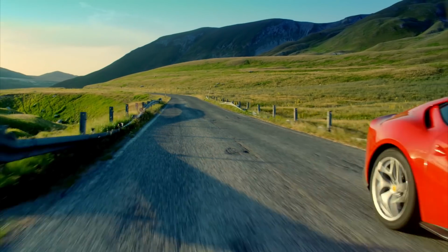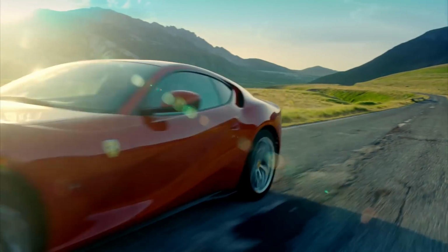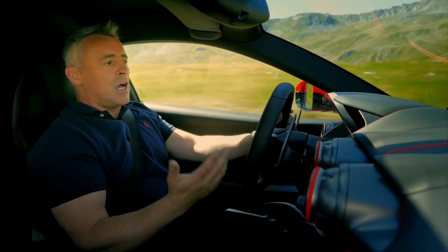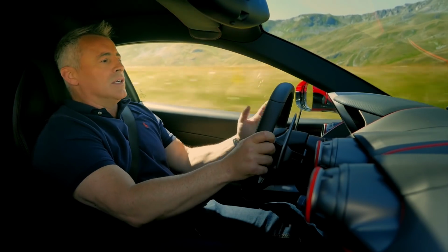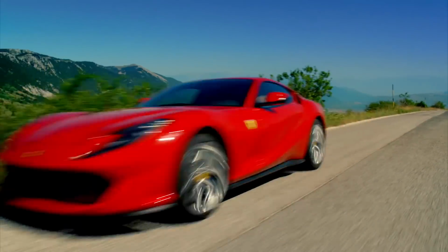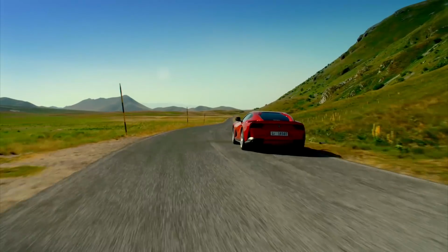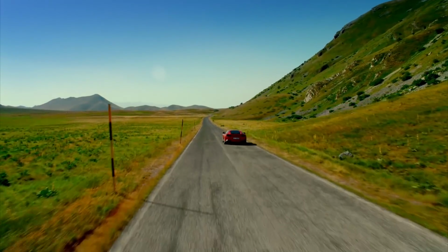Take this engine. Where the old car made about 100 horsepower, this makes 800. 800 horsepower. That's nuts. Now, in fairness, this car is pretty super fast. It'll do 0 to 60 in 2.8 seconds. It has a top speed of 211 miles per hour.